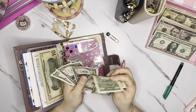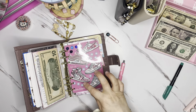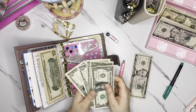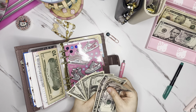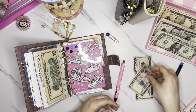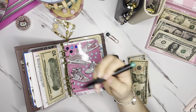All right, so I have 5, 6, 7, 8, 9, and I need 15 to fill a bubble. So I left the money up front. So I'm gonna add the $1, perfect. And then I'm gonna add 5, so that makes it the 15 I needed. So I'm actually gonna put that there and then put a 5 back and grab a 10. So perfect. So I can do 15 on this one.